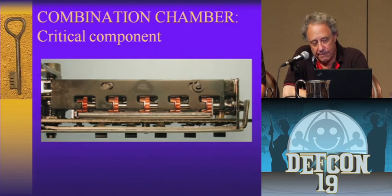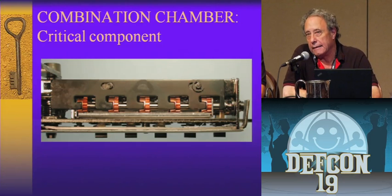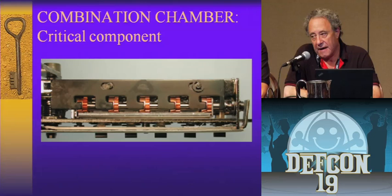This is a macro of the inside of the combination chamber, and this plate that you see going across all five rotors, if you move it with a magnet, you're going to open the lock. Now, they've fixed this. We don't like the fix, but they have fixed it, after not telling anybody about it for about five months. They figured it out last year.